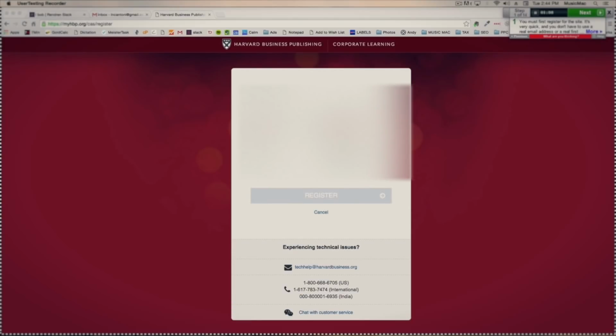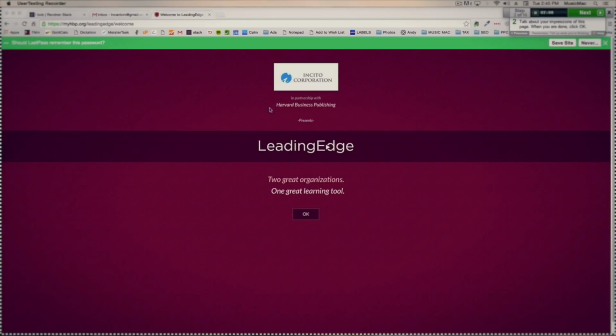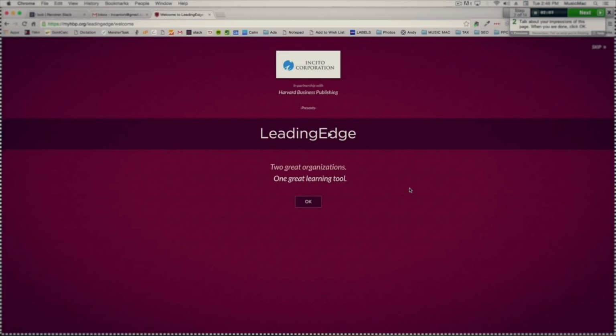So I'm just following through all of these steps and setting up an account, which is the first task that they are asking me to do. So now you can see I'm on the second test and they are just asking what my impressions are of the page. So I am just giving them my feedback on what I think about the page, what is confusing to me, and what I like, what I don't like, things like that. And just answering that question, and then I will go on to the next question.